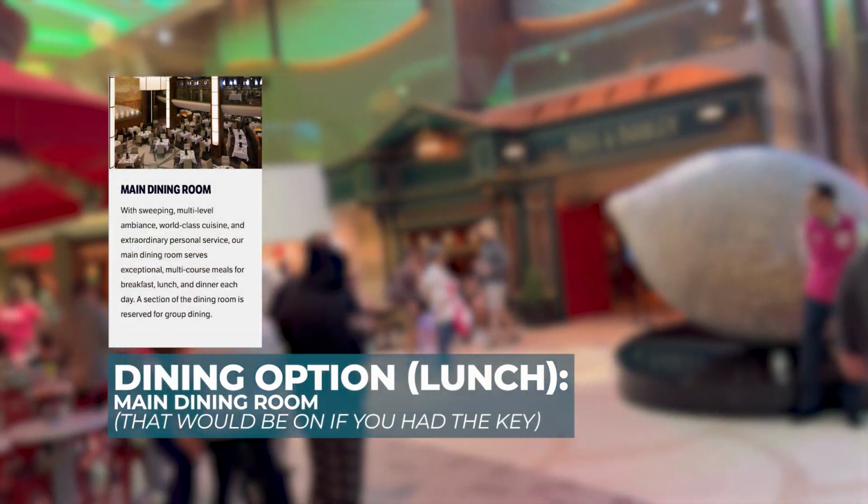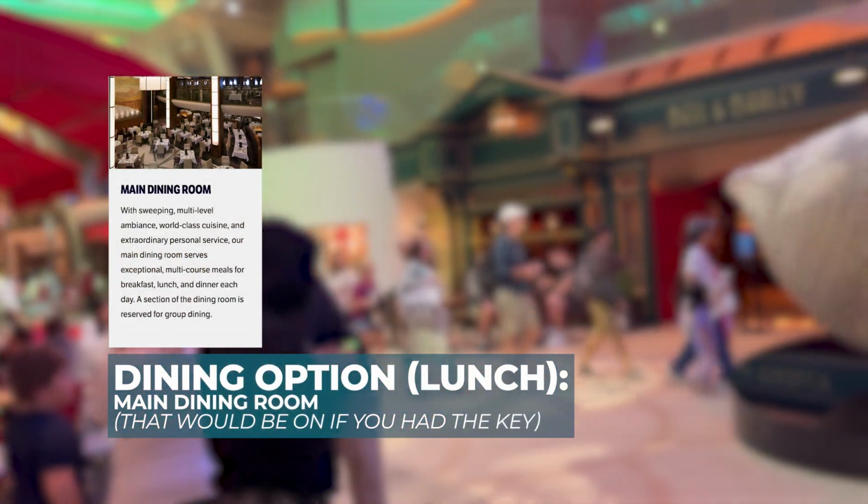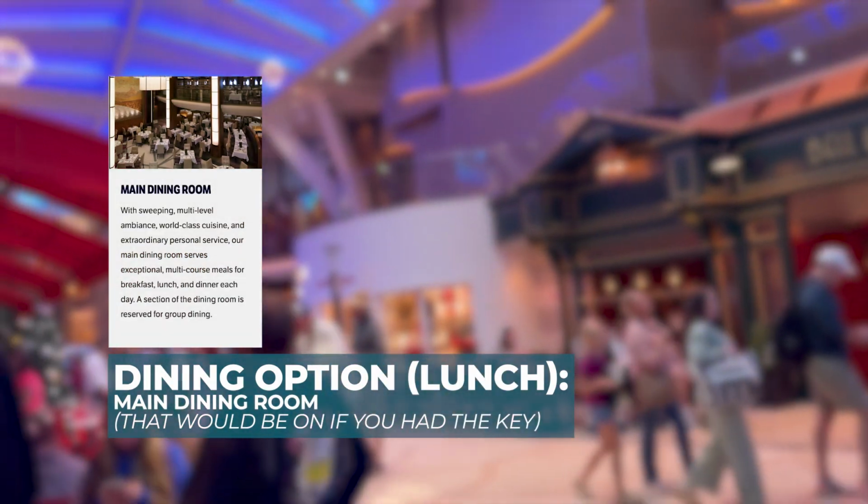So in addition to the Windjammer, you can go to the main dining room. If it's open for lunch or if you have the key, that's included. So that would be only if you had the key.